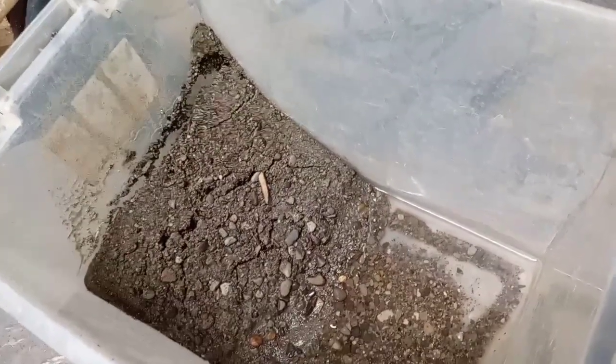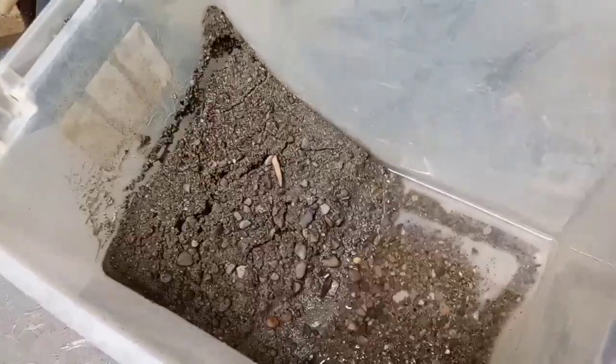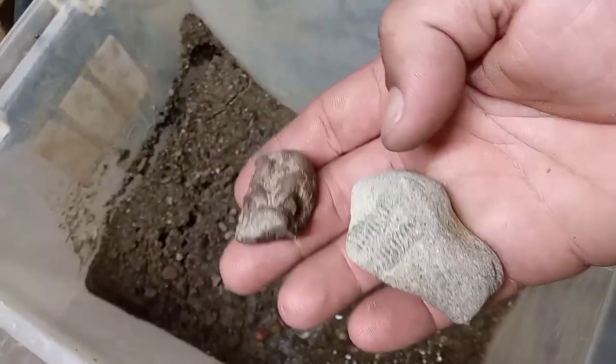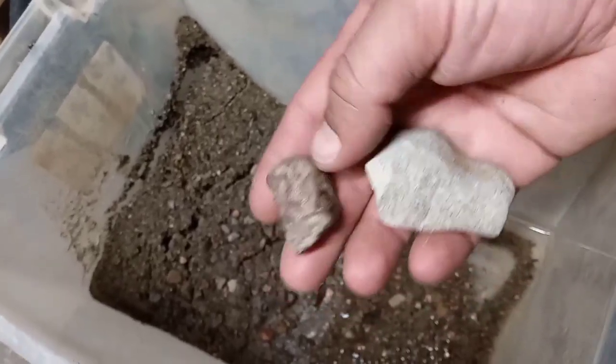Alrighty, so we're back at the house and get ready to do my cleanup here. And before I do so, I want to show you 2 of the things that I found out there. One, this really cool trilobite fossil, which is pretty neat. That's the first one I've ever found.